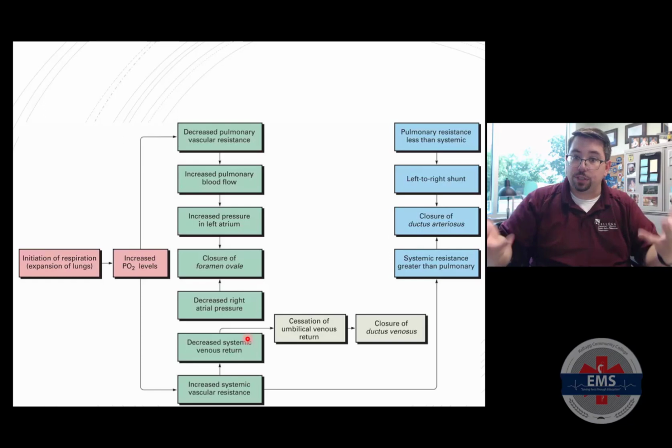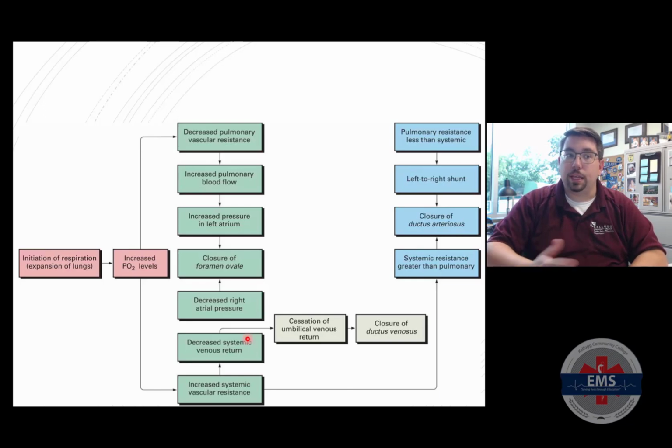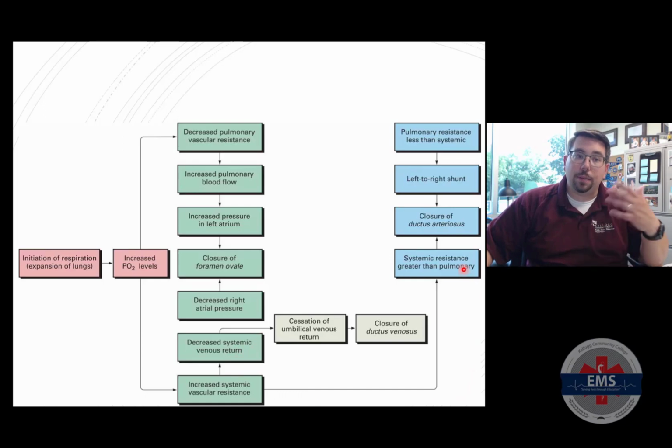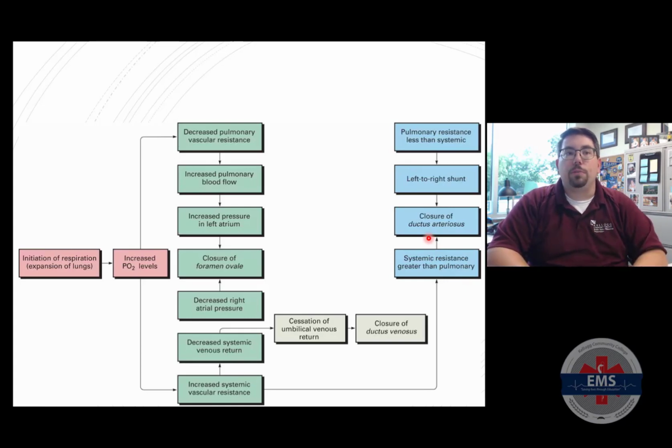And as systemic vascular resistance increases, as the child's using its full circulatory system on its own, we start to see the lack of blood flow to the umbilical cord and the closure of the ductus venosus. That's one of the primary locations where the blood would typically go from the umbilical cord back to mom. Now, as systemic vascular resistance increases, there's another pathway: as systemic resistance becomes greater than pulmonary resistance, we see the closure of the ductus arteriosus. That's where we start to see what would be considered a left to right shunt, based on pulmonary resistance, which again is less than systemic resistance.